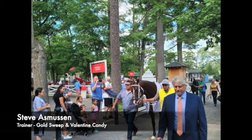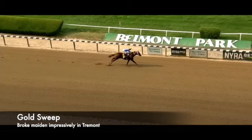That was a solid effort at Churchill Downs at 5 furlongs. He was 4-1 that day. The show finisher came back to win, and Gold Sweep came back and romped, breaking his maiden in the Tremont Stakes second time out at Belmont at 5.5 furlongs. Tracked the pace, took over, and widened. He was the heavy favorite there.